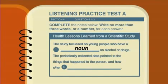What word form do we need in question 2? After the pronoun she or he, which also functions as a subject, we need a verb. Look at the other verbs. The verbs pointed and happened in the sentence are in the past tense. We need a past tense verb. We have now prepared ourselves for this section of the listening test.